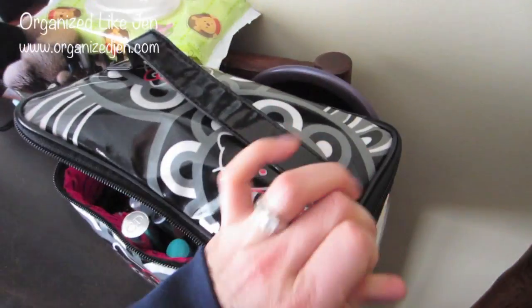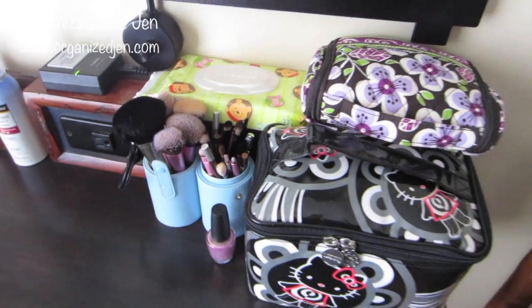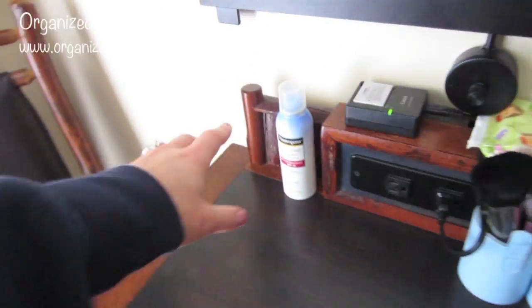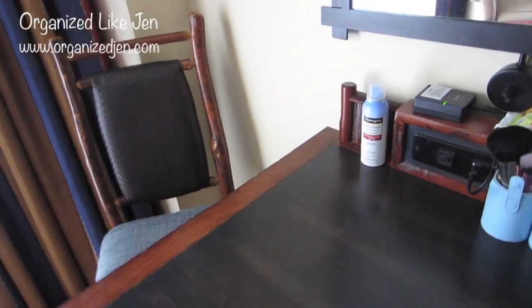I just sit at this chair and then I can just reach in. I also have baby wipes and makeup brushes. And then I just left out our sunscreen spray that we use on the balcony. I do not like to spray that stuff inside, but I leave it out so we remember.